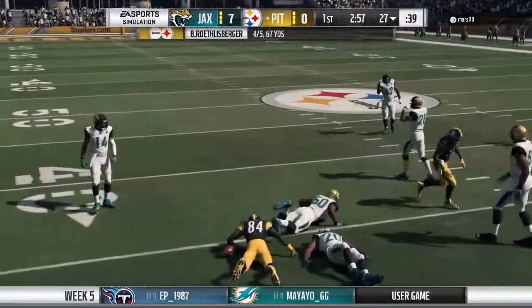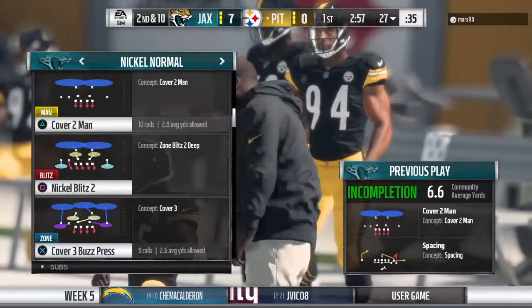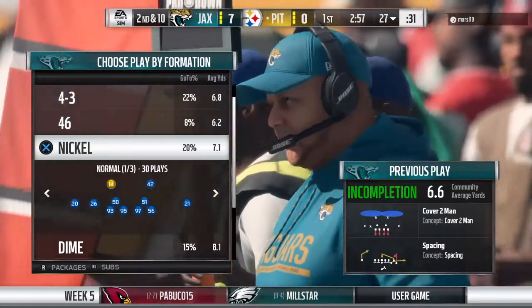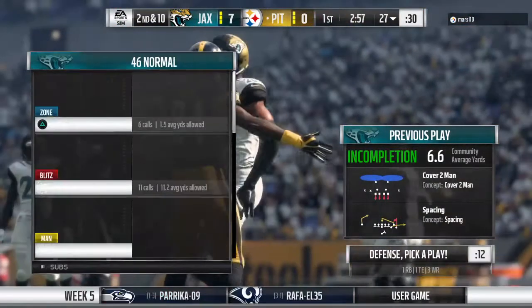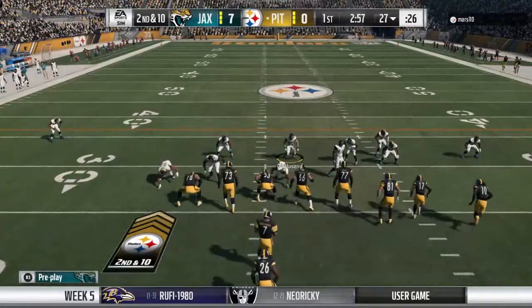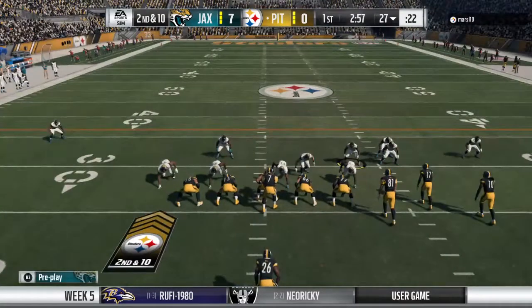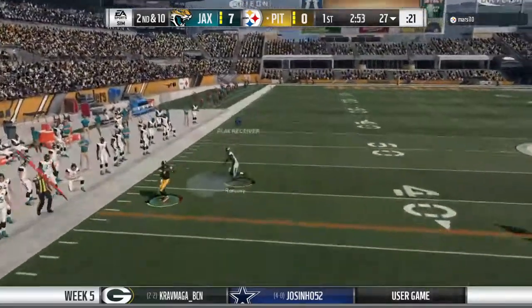And it pops free. The collision there jarred the ball loose and brings up second down. This defense not going to make it easy for you. They're a physical group, and we just saw it there on that play. They came in, made the contact, just as he's trying to haul it in. Second and 10. It's Roethlisberger once more.